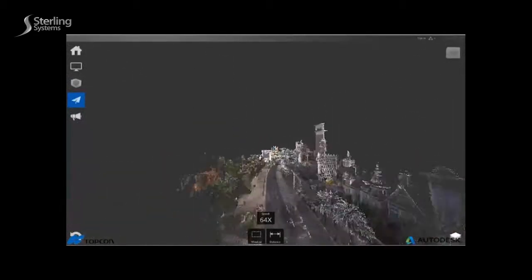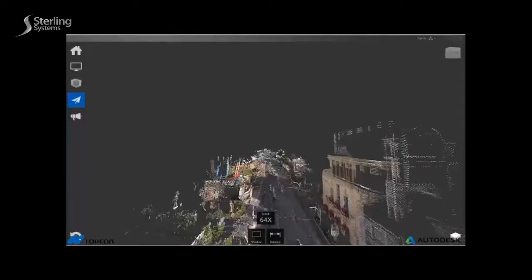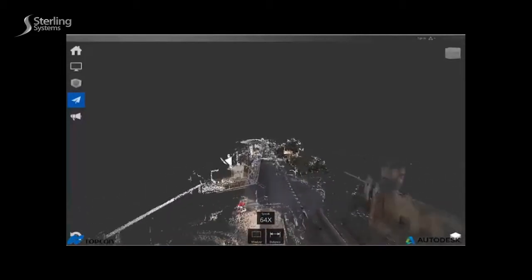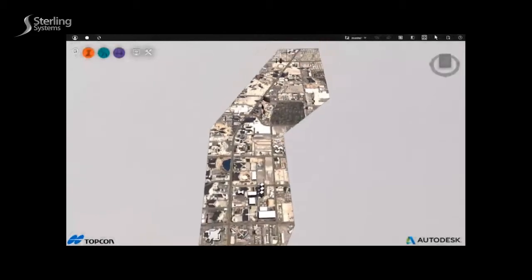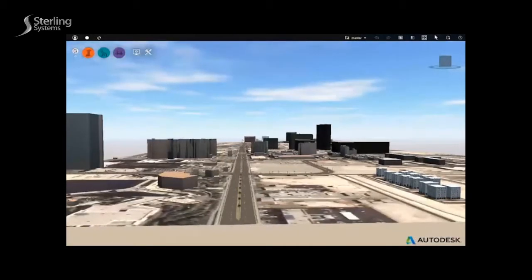Using the mobile scanning technology from Topcon, they drove the Las Vegas Strip and captured the distance from the airport to the site in question, near to the Stratosphere. Capturing 7 gigabytes of data within the time it took to drive the route, and you now see it transformed and visualized using the Autodesk Recap Pro.